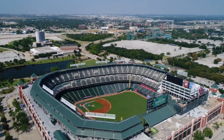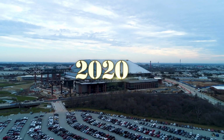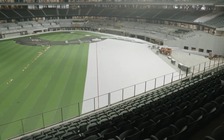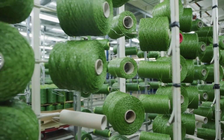Globe Life Park, home of the Texas Rangers since 1994, remains. But in March 2020, the team relocated across the street to brand new Globe Life Field. A huge part of the 21st century cutting-edge venue is a cutting-edge playing surface, manufactured by Shaw Sports Turf, one of North America's leading synthetic turf companies.